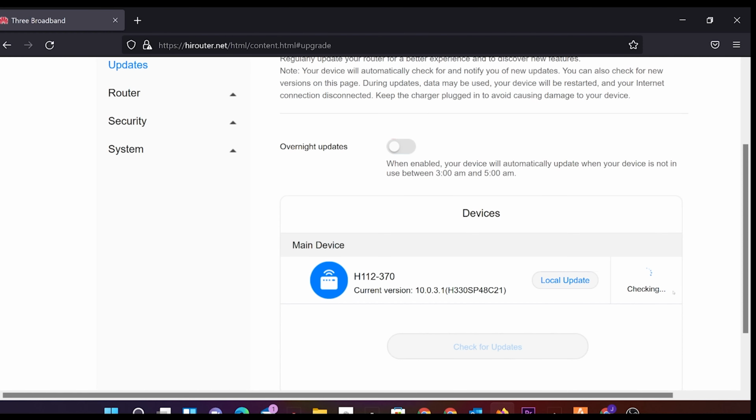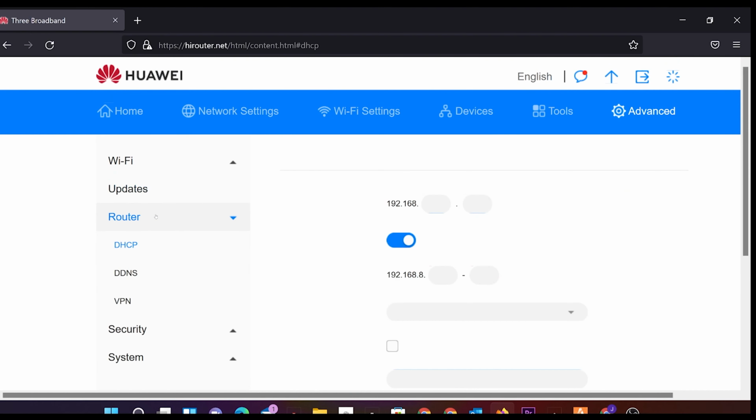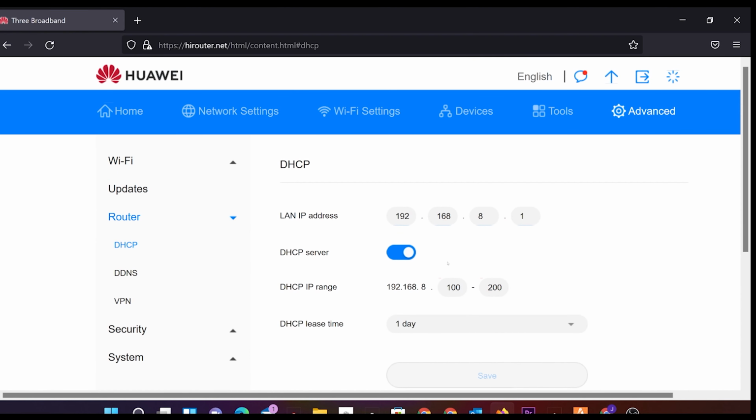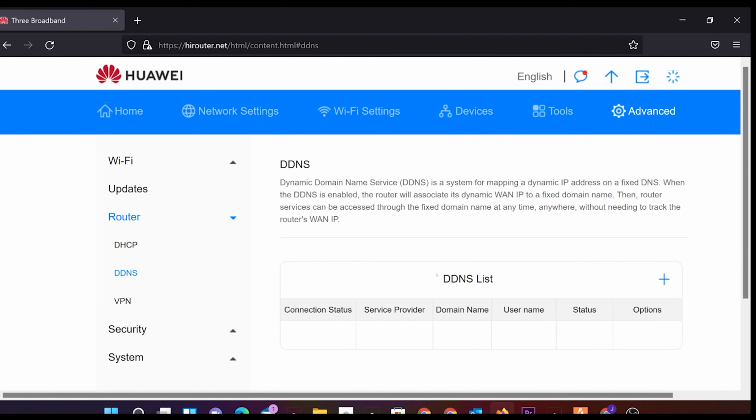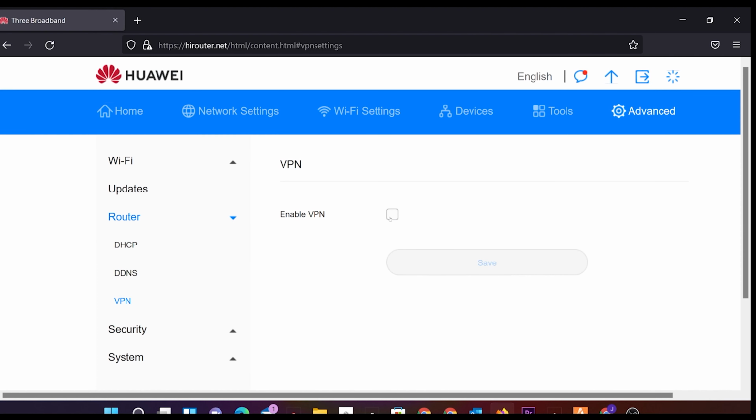Let's check here. So we might want to check for updates. You might have some updates to update to, so if you do, you want to update that and go ahead. DHCP, make sure this is enabled if you're using a computer, of course. It's a dynamic host config anyways. So what this will do basically is make sure your devices are all connected to the same server anyways. DNS is not really important in this case, at least.